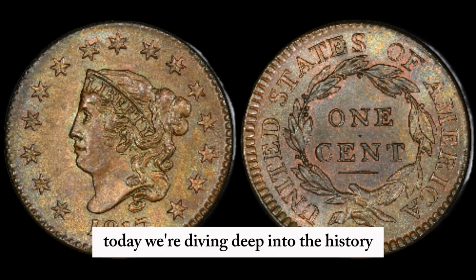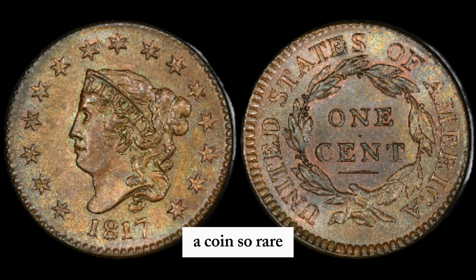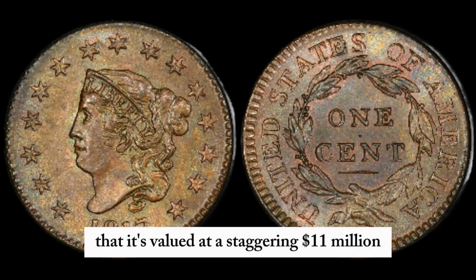Today, we're diving deep into the history and value of the 1817 Liberty Lincoln penny, a coin so rare that it's valued at a staggering $11 million.